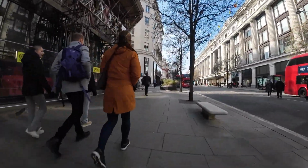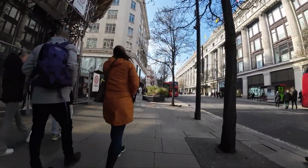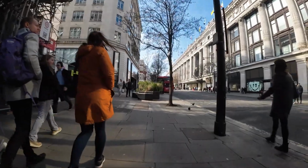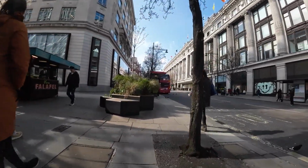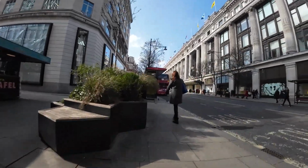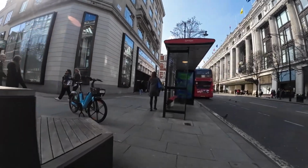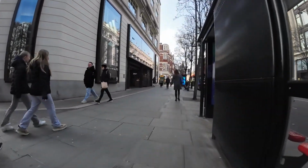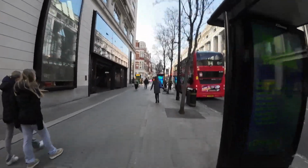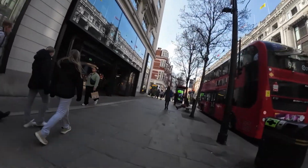So this is what I do. This is pretty much all I do photographic wise. I've done other things in the past, and occasionally I do a few other things. But this is my main pursuit photographically: street photography.